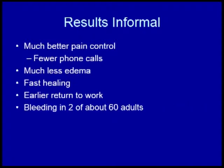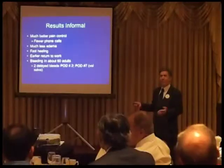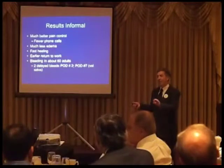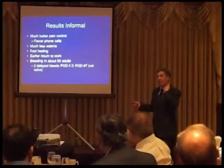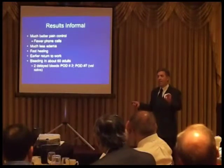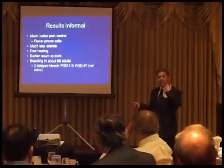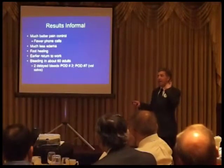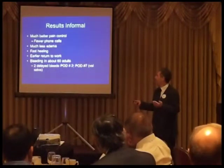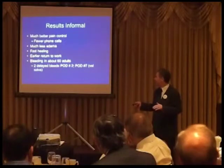Now, I've had 2 bleeds, one on post-op day 2. Post-op day 2 is very strange. It's usually immediate bleeding or around post-op day 6 when the eschar comes off prematurely. That's one thing I love about this, because when patients are drinking, that eschar stays thin and slick, and I think there's going to be less post-op bleeding. That's what some of the other studies show, but I really have to do more formal numbers.